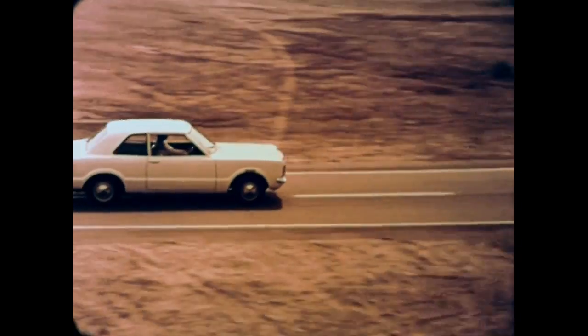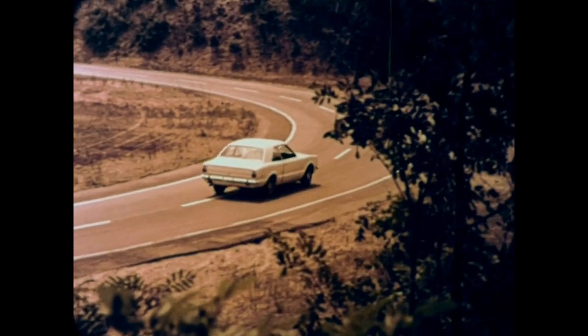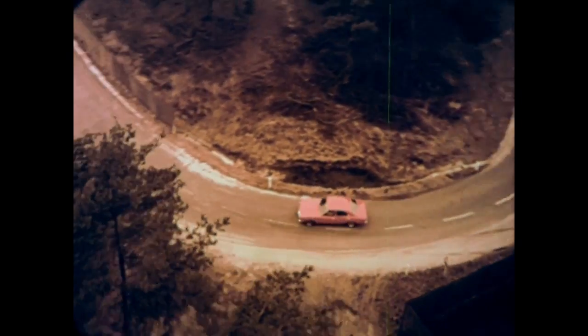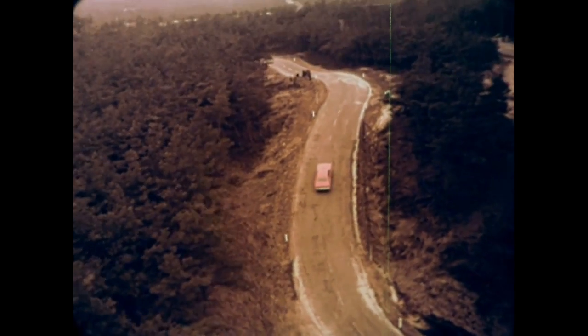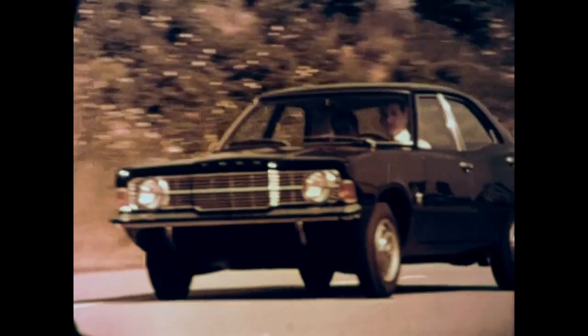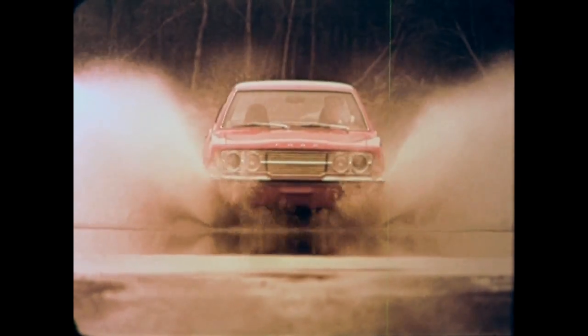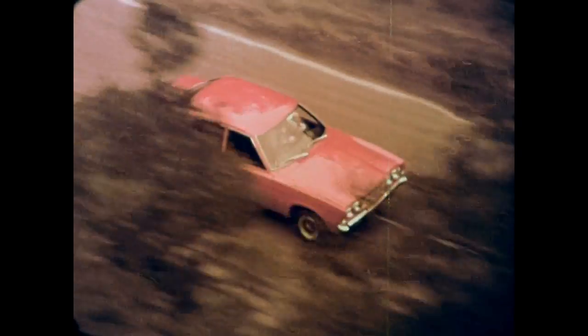A sophisticated, highly refined product of the best brains and best facilities of Britain and Germany. These are prototypes now destined for production, designed to replace the most successful British car ever, the Cortina. A new Cortina. Ford's answer to 5 million questions.